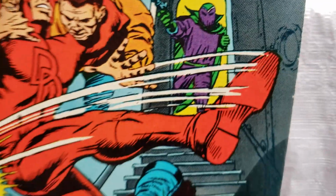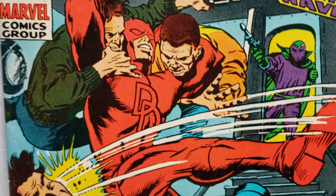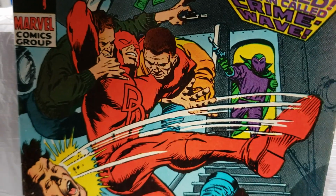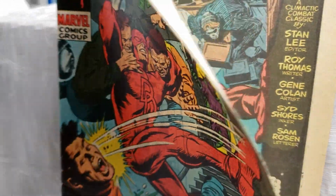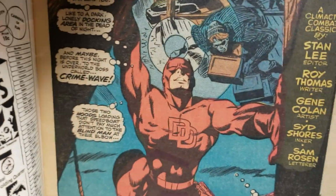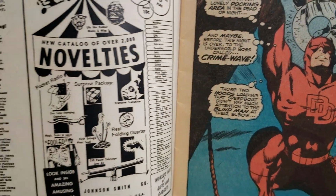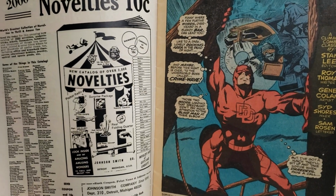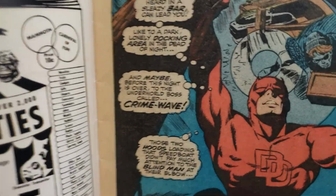Unmasked a Man Called Crime Wave. This is the comic book art of Gene Colan, one of my all-time favorite comic book artists. He did the Tomb of Dracula series and a few other series. He did some work for DC Comics as well. Guys, you would have to be here to really take in and enjoy this old vintage comic book smell. Fantastic.